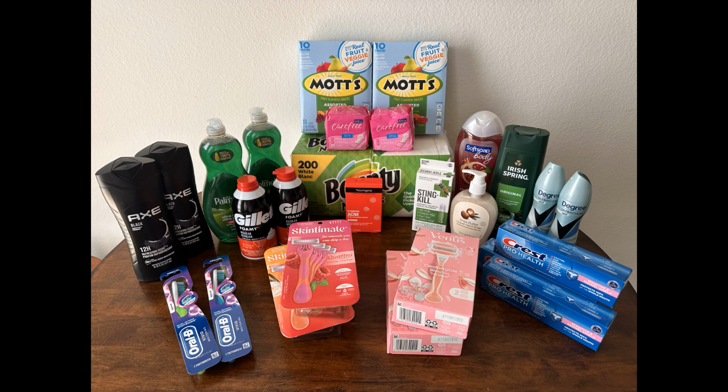So this is everything that I got all together. My first transaction was free plus a 2-cent moneymaker. My second one was free plus a 23-cent moneymaker. And then my final transaction was $17.81. So for all 27 of these items, I paid $17.56. And keep in mind that the 2 Venus razors on sale cost more than that by themselves. So I think that's a pretty good deal. They ended up being about 65 cents an item, and I ended up saving just over 90%. So I'm happy with these transactions.